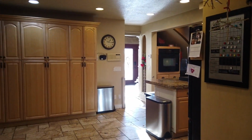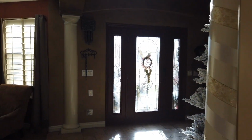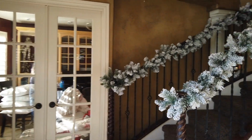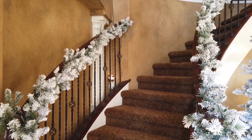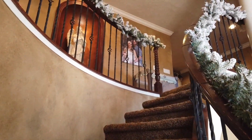Okay, and then we're going to head upstairs, and the door right here is my husband's office, and it's a mess in there because I'm using it for my decoration stuff. But as we head upstairs, then we enter into what we call the game room.